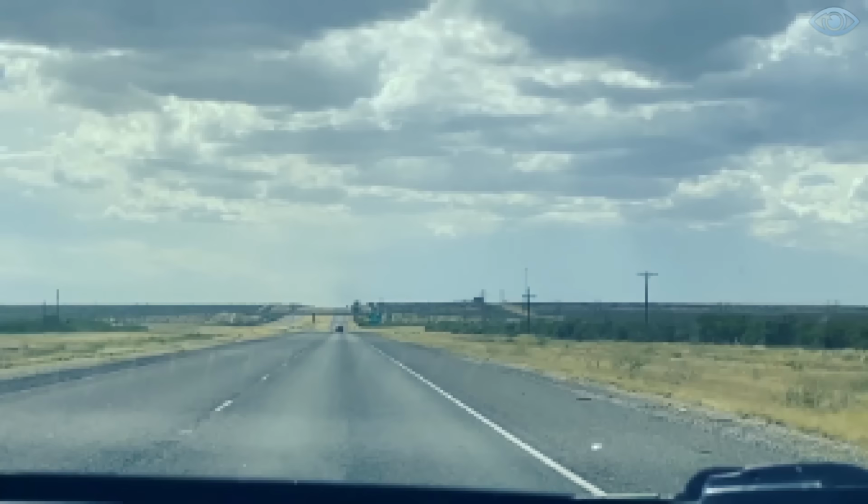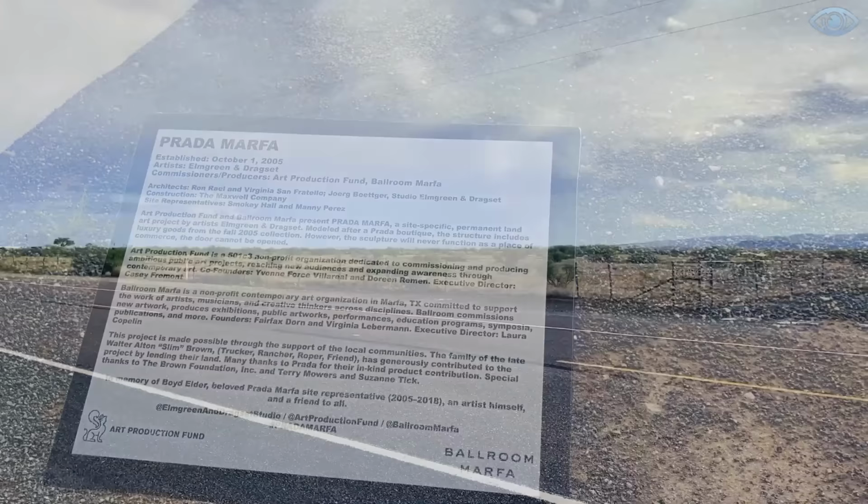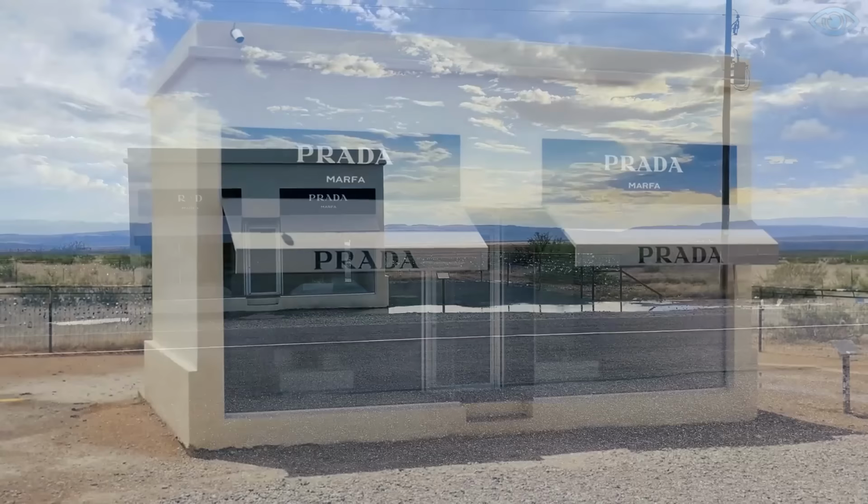Imagine the surprise of people driving along the highway through the Texan desert when they see a Prada store in this desolate area. If you thought this was a way for the company to sell its products to travelers, you are mistaken. In reality, the store is not real, and it's impossible to enter it. You can only look at the now outdated collection through the glass window.